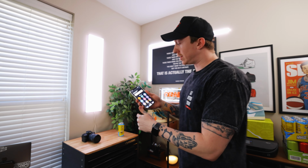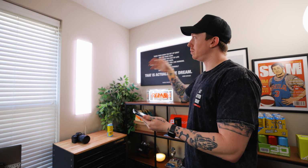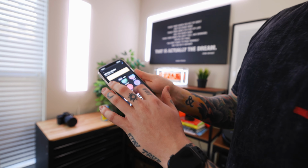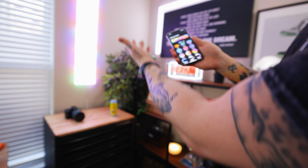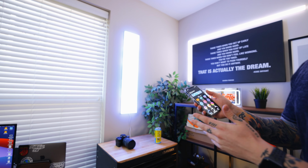You can control everything from their app. You can change the color of them. Honestly, a lot of times I just keep them white, but if you want to, they have a bunch of different themes on here. You can click it and it just changes the light to be a bunch of different things. So it's super cool. Like I said, they're definitely not cheap, but they're a good investment if you have a home office and you're gonna spend a lot of time in here.